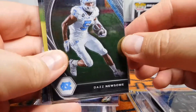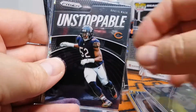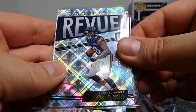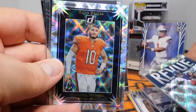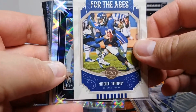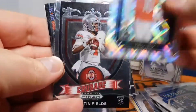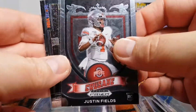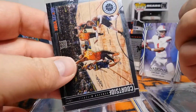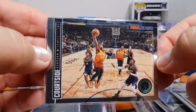Nice. We got a Daz Newsome. Cole Kmet. Mack. It's a really nice one right there. Really nice Riley Ridley review. Rookie review. Oh. For the Ages. Mitch Trubisky, who just kind of ate the Bears alive with Buffalo recently. And here we go. That's a nice one right there too. So there's the Prism Crusade. Love that. And that's awesome too.